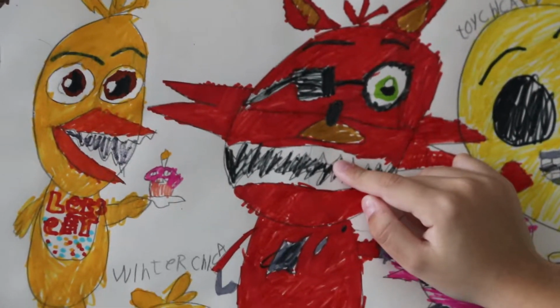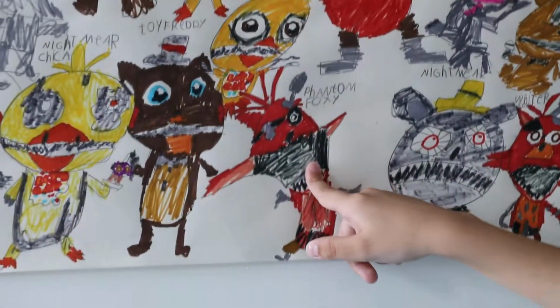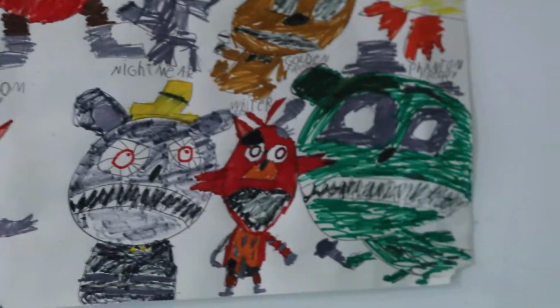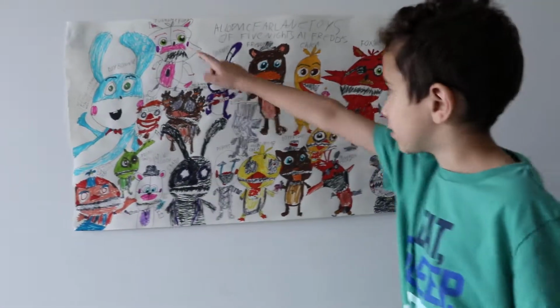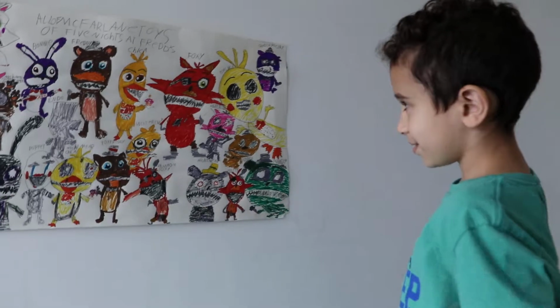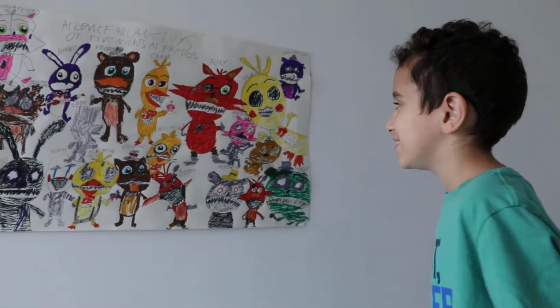Here we have Foxy. Yeah. Here we have Phantom Foxy. Wither Foxy. And one more that I never can find. Oh yeah, Funtime Foxy. Wow. Now let's get to all of them that we didn't say.